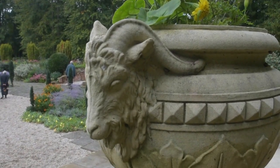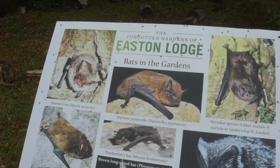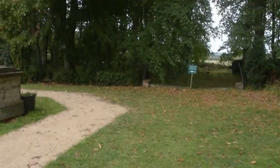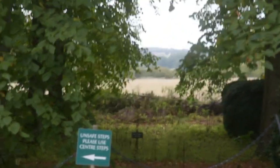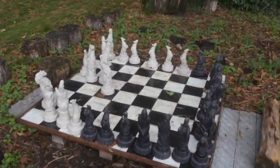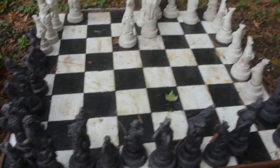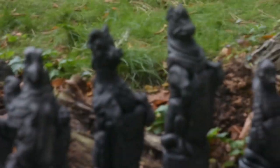The Baphomet goat. Imagine seeing that at a big manor. Be lucky if I saw any of them. It's a nice view through the trees there into the field. And this is what's caught my eye and drawn me over here. It's a pretty quirky chessboard full of demonic looking characters. It's a bit like Harry Potter or something. Yeah, look at that.